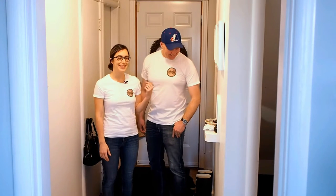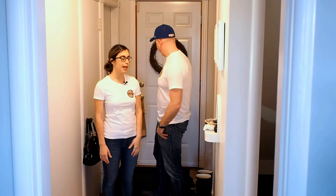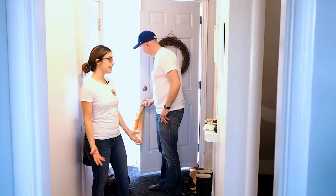Hello. Welcome to our next big renovation. This is transforming this narrow hallway into a bit of a mudroom. We currently use the back door as our main entrance, and as you can see, it's not very functional.